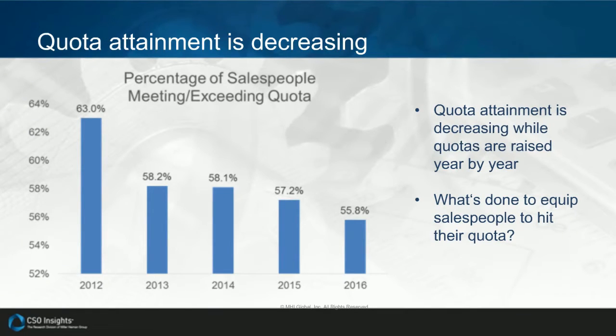And then let's look at the other hand side, because quota attainment is decreasing in almost the same amount of time. We studied this in our sales performance optimization study for years, how quota attainment evolves. Back in 2012, the average quota attainment of the study was 63%. And if you look at the numbers, now we're down at 55.8% quota attainment, and that's the average quota attainment of this study, and it matches pretty much the values we also get from other studies. So the question becomes, from an enablement perspective, well, this is really an important metric in any sales organization, it's not the only one, but it is a relevant one. So what is actually done to equip salespeople so that they are able to hit their quota?